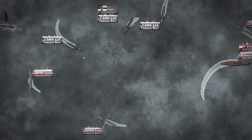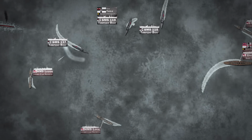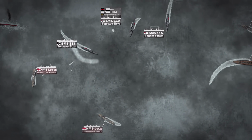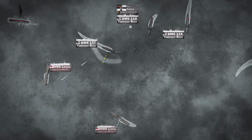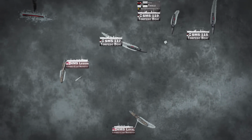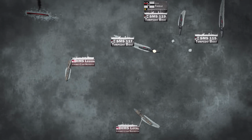S-117 altered course, exposing its broadside to Legion and Loyal. It became the target of Legion's assault. The German vessel launched 3 torpedoes, 2 of which were evaded as Legion altered course, narrowly missing the bow and stern. The third torpedo, unseen upon launch, passed beneath Legion's center funnel.